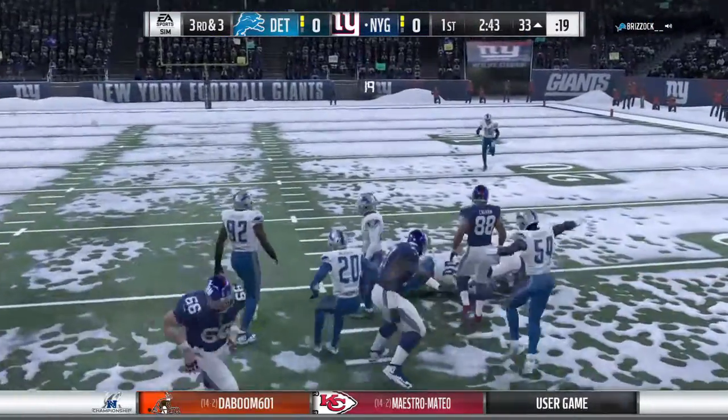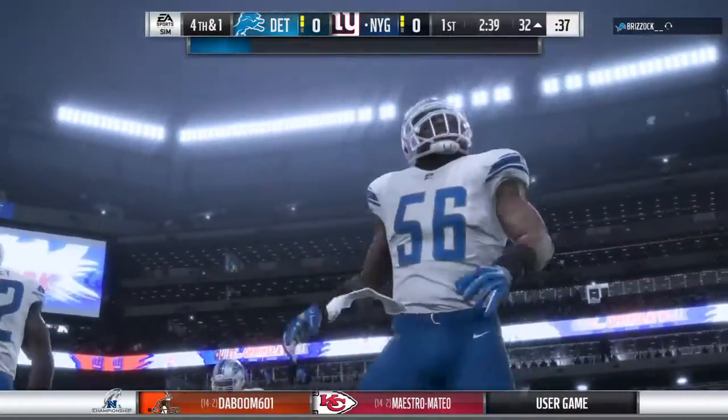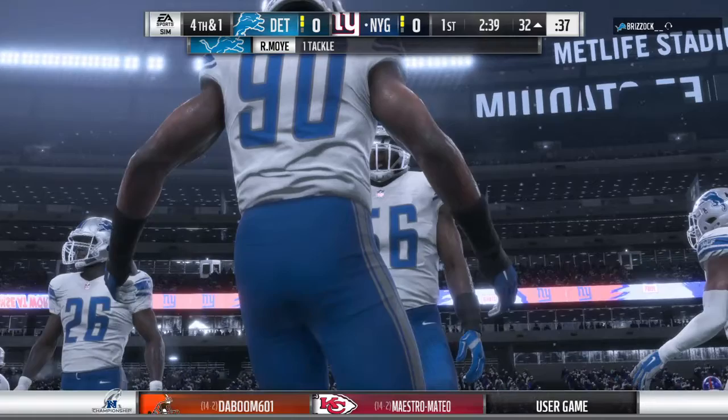And he'll give it here to his running back. He needed 3. He got 2. Now that'll set up an interesting situation here on 4th and a yard.